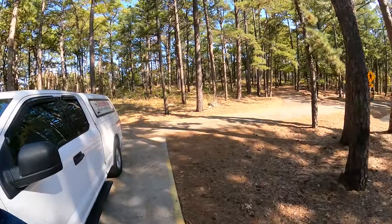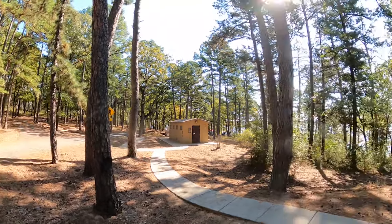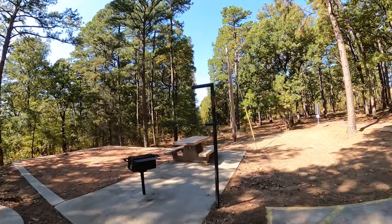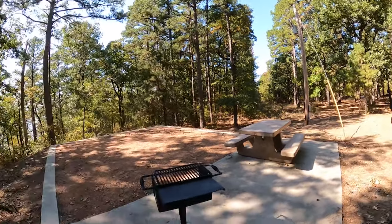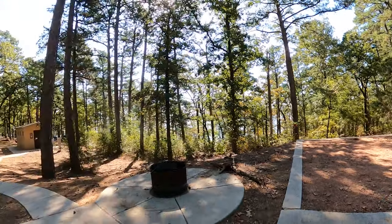Traveled, I guess it's west, maybe north. Anyway, I've traveled a couple miles from our last location, and I'm on a tent camping loop, Wister Ridge tent camping area. This caught my attention. Check out this handicap site. This is perfect. I don't know how I could get much better for a handicap tent camping site.